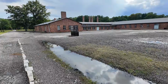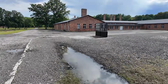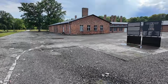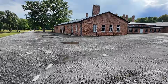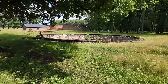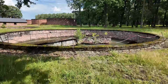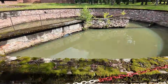The hair was cut. Pregnant women were sent straight to the chamber and killed, and a lot of men were sent to work from here. That was more like a workplace. So this was for 60,000 prisoners, an irrigation system. Look at this. There is still water inside.